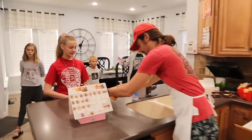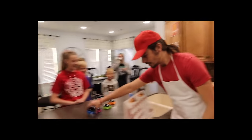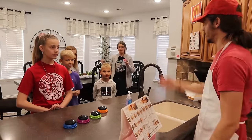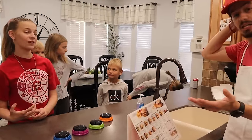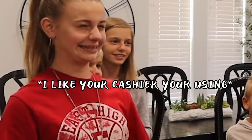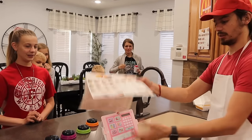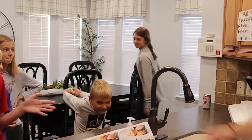I have four buttons. Three of these buttons are bad. One of these buttons is good. If you get the bad ones, I get to choose a meal. If you get the good one. How much does this one drink? All of it. This is not a challenge. If you're lucky, you get it. A very unlucky, lucky challenge. Exactly. It's the original McDonald's cashier. We just added a little bit more specialty to it. Okay, you ready? Okay, yeah.